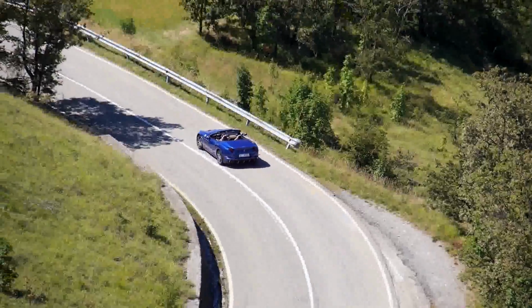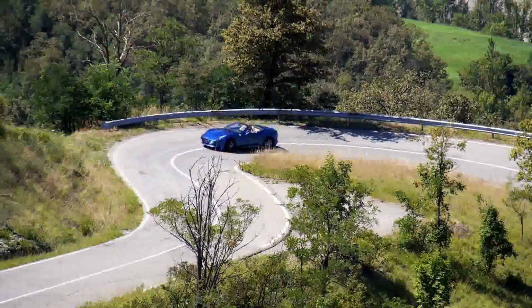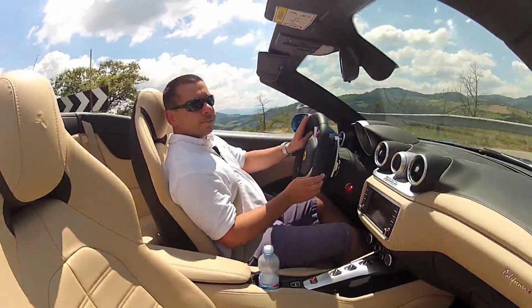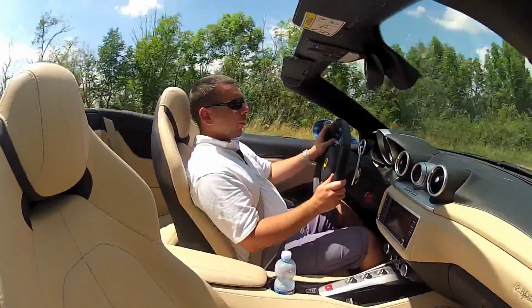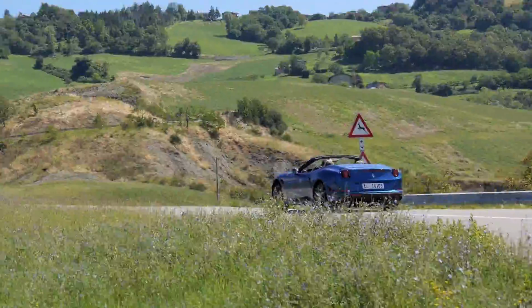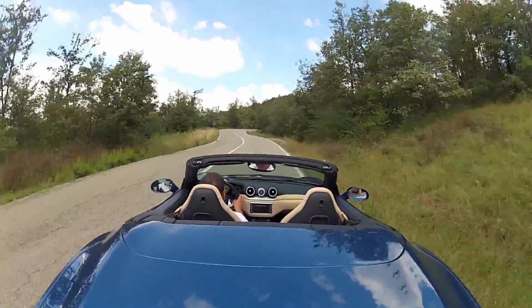Today we decided to take a shortcut, and you know how the shortcuts are. I've been on some really rough roads, and this car is just so comfortable. It's also very composed. The California T accelerates from 0 to 100 km per hour in 3.6 seconds, 0.2 of a second faster than the naturally aspirated model.